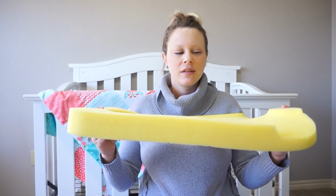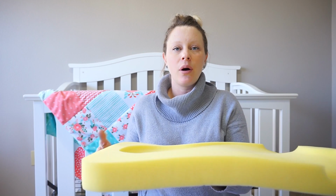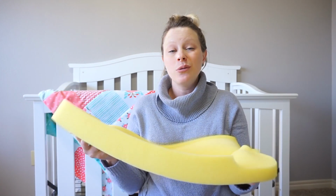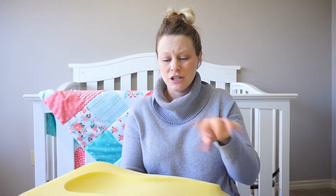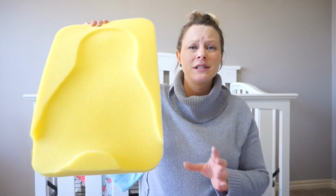But this was amazing. We would put it on our counter in our bathroom and put him on it. I would do the warm water and just squeeze warm water over him and bathe him that way. This would soak up all the water. I put a towel underneath it too. And then you just wring it out, and I would wash it every now and then with soap. I would just put Dawn dish soap over it and clean it, get it all wet, and then wring it out and rinse it out, and it was fine. But I really loved this, and it was like $5.